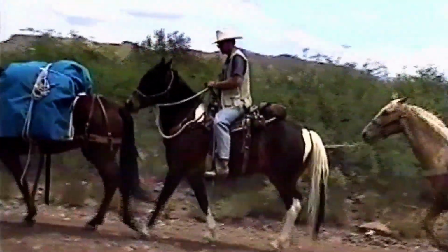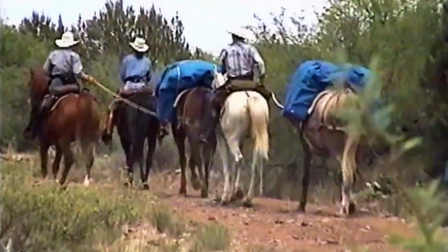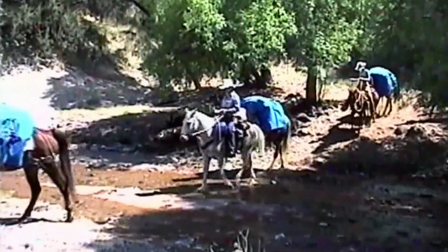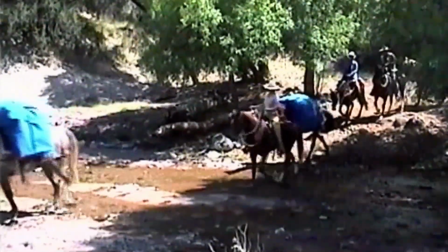A sand road, which can only be driven on by a 4x4, leads to the Red Creek. This old cowboy trail is still used by cowboys today. In spring, they drive their cattle from the Verde River up to the Red Creek Ranch.